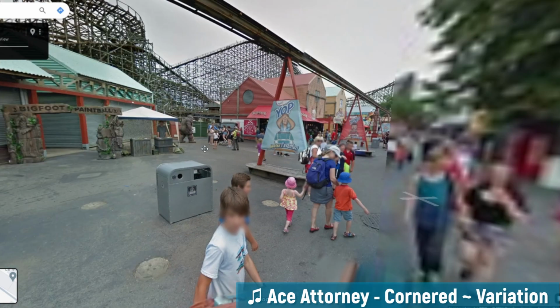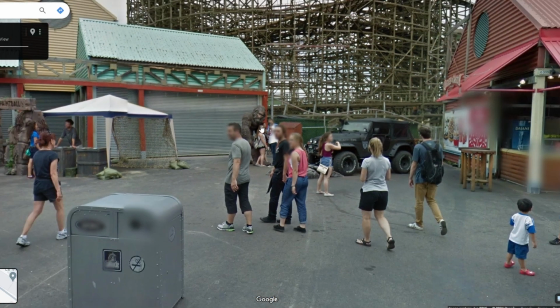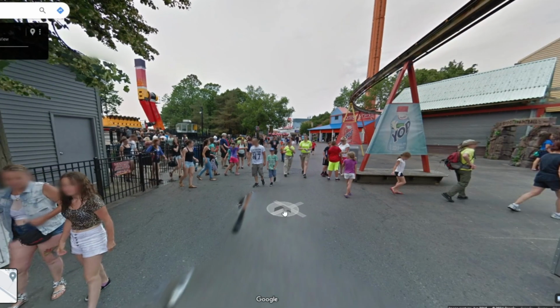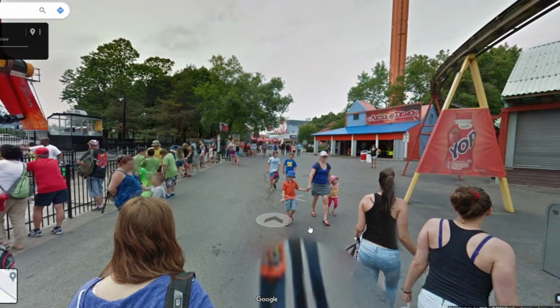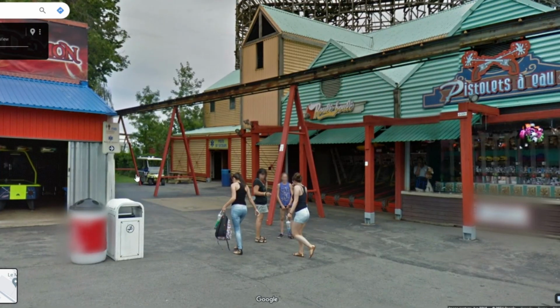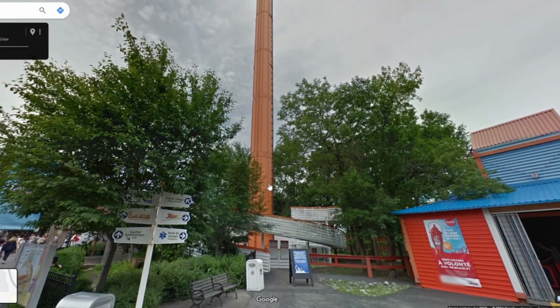That's really cool. And there's a statue of Bigfoot out here, too. What? That's whack. But, you know what? That's Le Ronde. Good old Demon. Amazing flat ride. Aw, this arcade was closed when I went, too. Everything was closed when I went. Observation Tower was closed. That was another ride that I was really disappointed was closed.